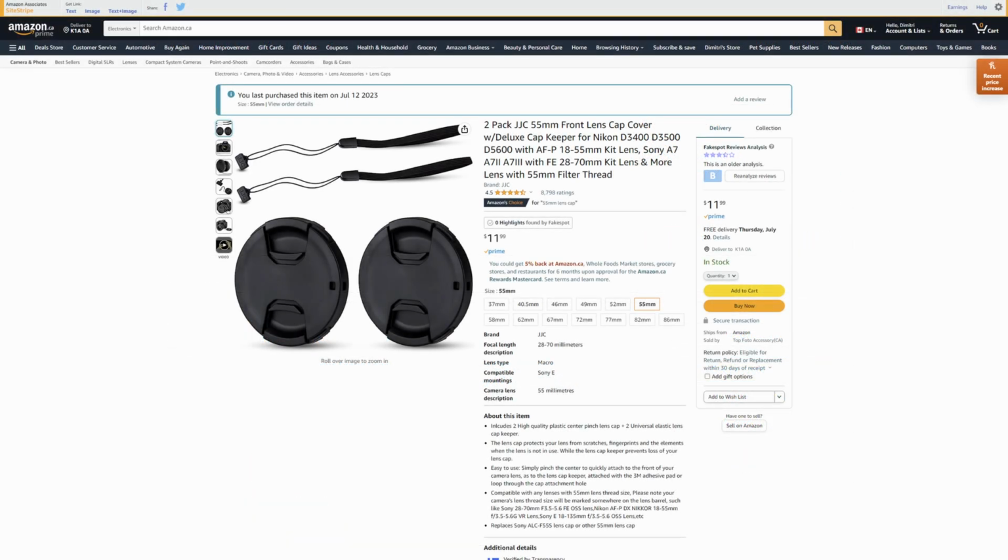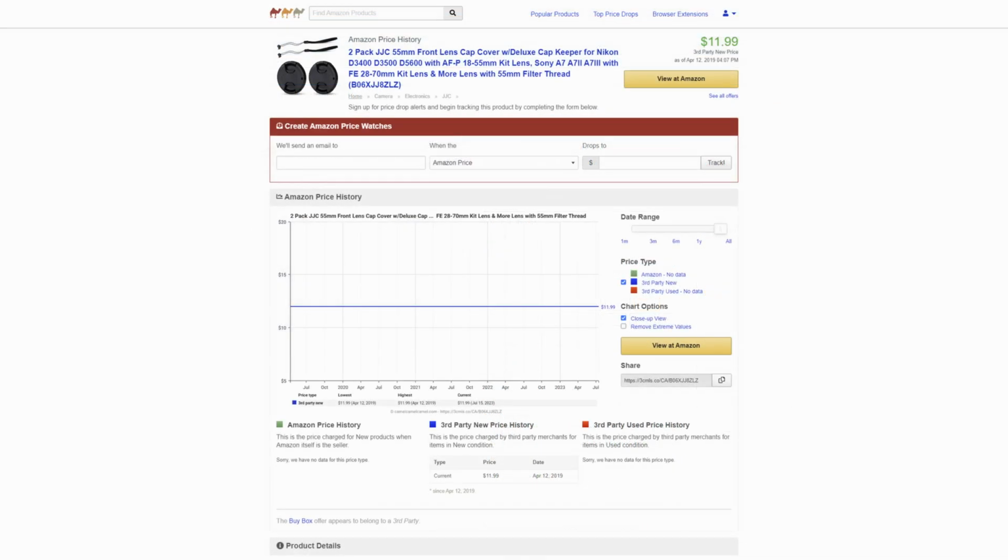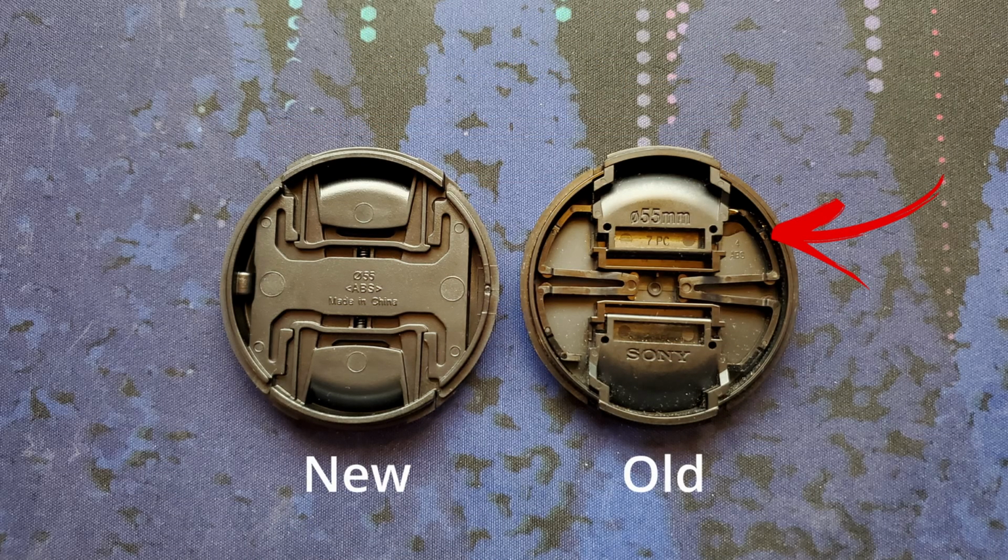These will actually last me quite a bit longer because the mechanism inside of them, instead of using the plastic as the spring, it actually has a dedicated spring inside. The thing that broke on the other lens cap was the plastic spring, so these should last me quite a bit longer.